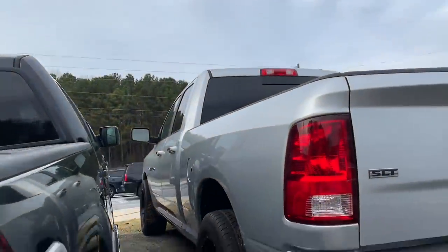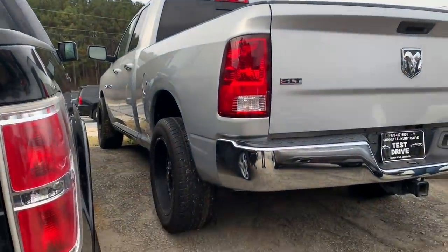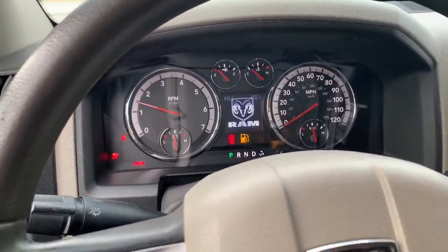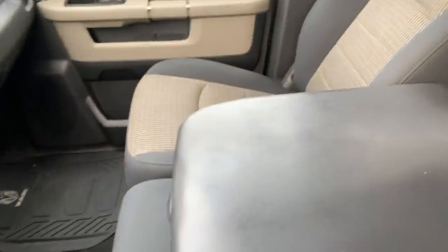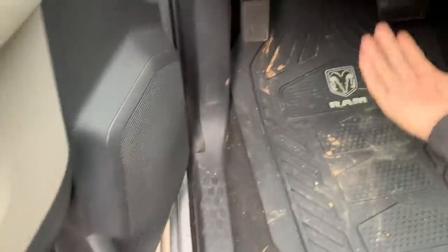2012. Yeah, I don't know, y'all. Let me check it out. I'll be right back. 160 on the miles. Little brake light on. Looks clean, though. No sunroof or nothing like that. Clean interior. I gotta see what they going for, though. Let's pop the hood. See what we got.